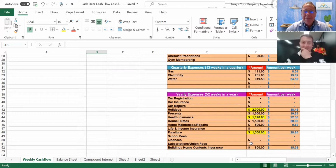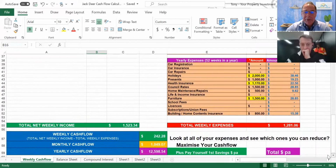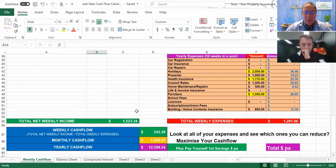All right, cool. So big ticket items down here like insurances and things like that, mate. So let's just have a look at the snapshot for now, right? Your net weekly income is calculated over here. Your weekly expenses are calculated over here, Jack. So at the moment, mate, without making any changes to your life or your lifestyle at all, you've got a weekly surplus cash flow of $242 a week, right? So over a year, that's $12,500 that you could put into paying more down on your mortgage, or maybe look at, hey, can I put some money into investing? So it's not a bad starting position, right?